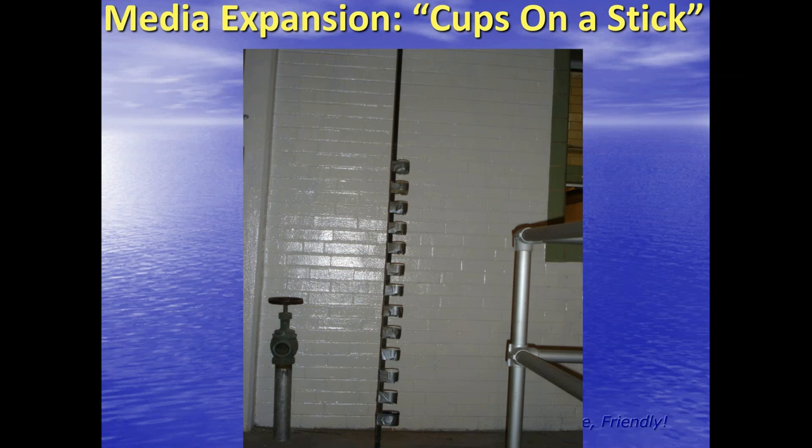And then when you run your backwash, your media is going to rise and it's going to fill up cups until it doesn't fill up any cups anymore. So once you pull this out, you just look at how many cups have media in there and you get a sense for how high that media rose at some point during that backwash.